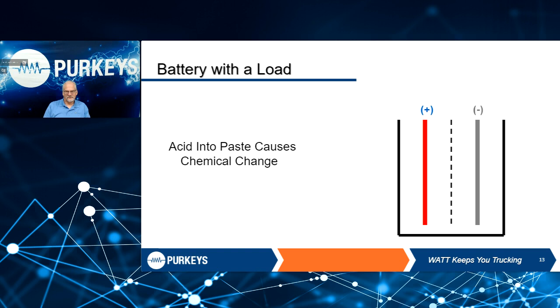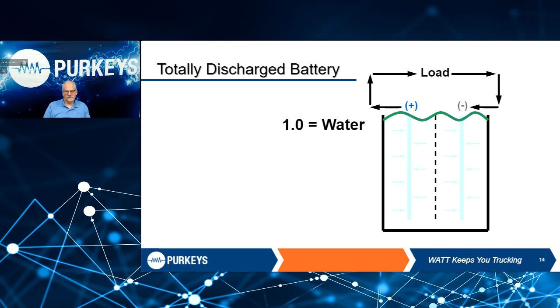As you discharge that battery, you're actually driving the acid into those plates. So as that battery discharges, those plates will actually swell because the acid's being driven into them. So you keep discharging. You take that battery all the way down to basically water because you've driven all the acid into those plates. At this point, you have two similar metals in a water solution.